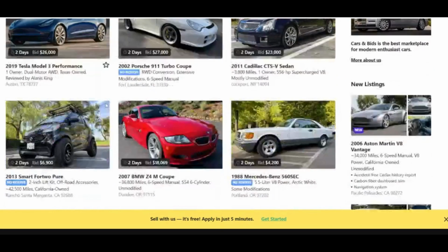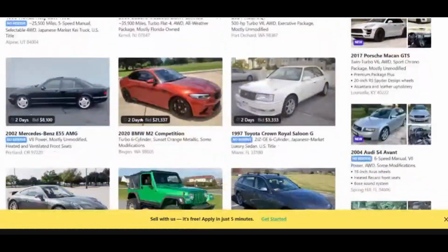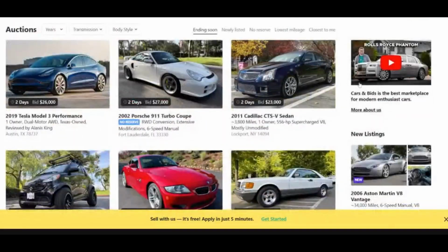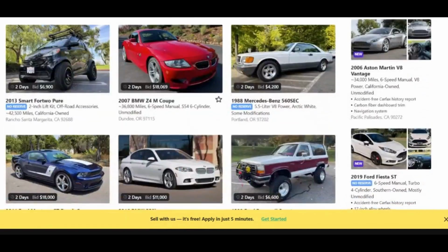I don't know if people know that Cars and Bids is actually an online auction by Doug DeMuro. He is a car reviewer. He reviews vehicles, and he also owns this website and has his own auction platform. And what people do is list their vehicles here.